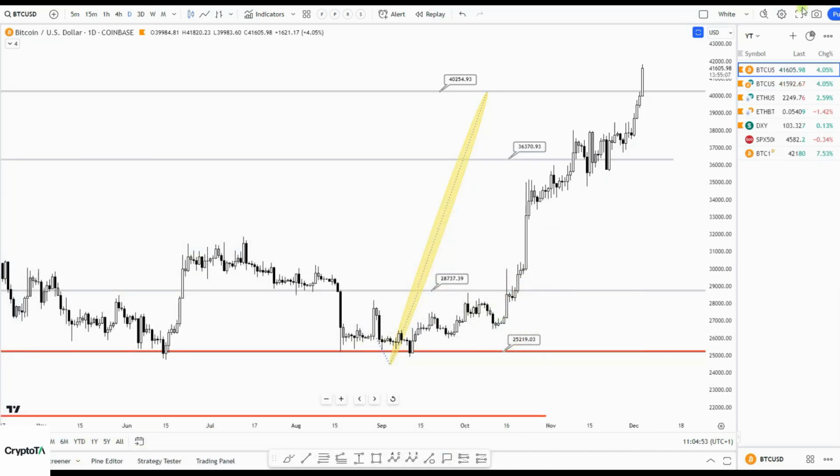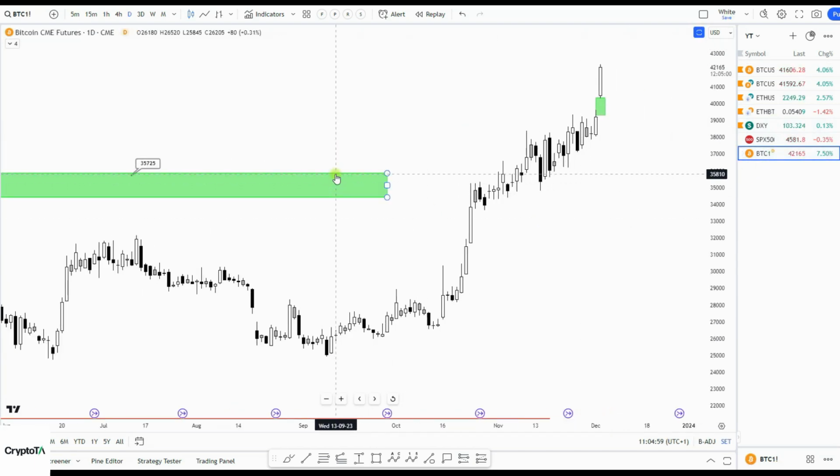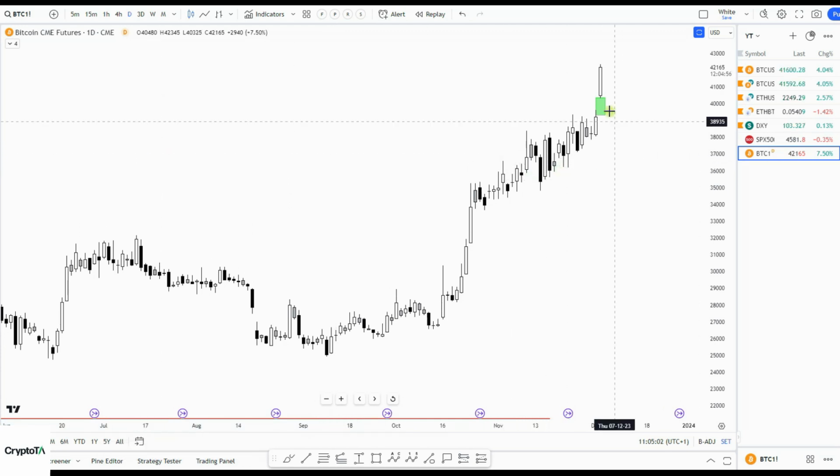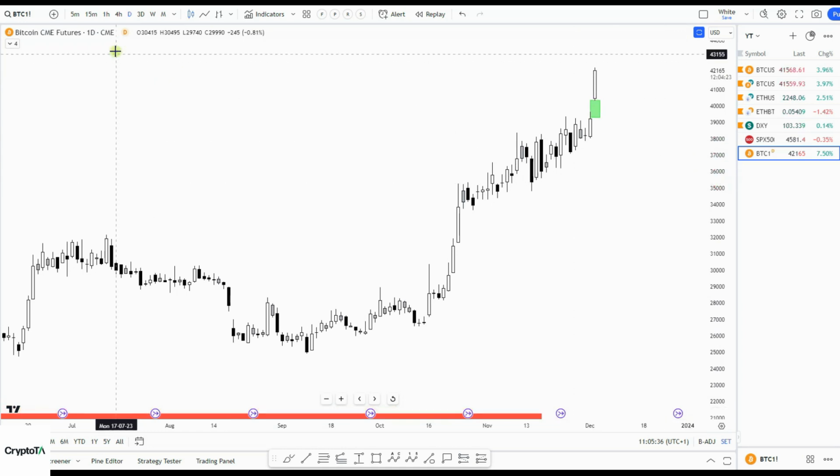It's also what I updated in the group this morning, because we do have a bit of a CME gap. This one is not valid anymore, but we do have a bit of a CME gap from last night. Back to 39,000 more or less. The CME futures are trading on a premium. So we could see a possible pullback here or in the coming days. Doesn't have to be, but usually these gaps are being filled. It happens most of the times, and that could be a nice scenario to do that.